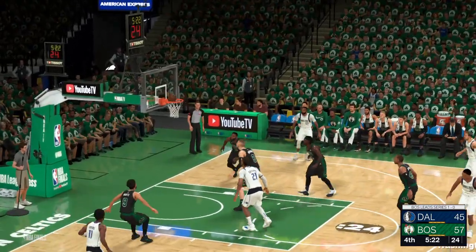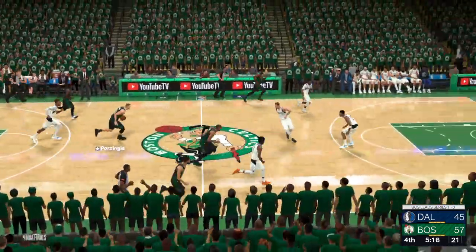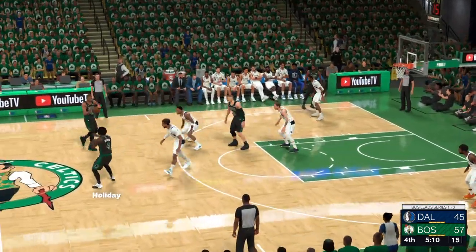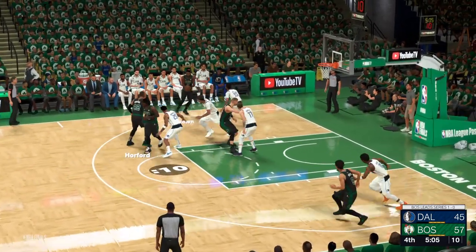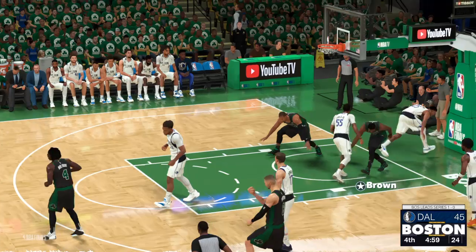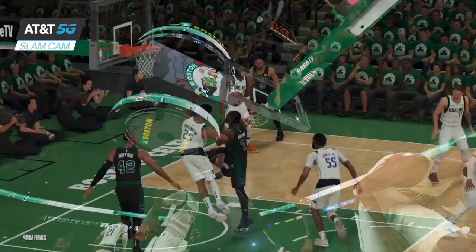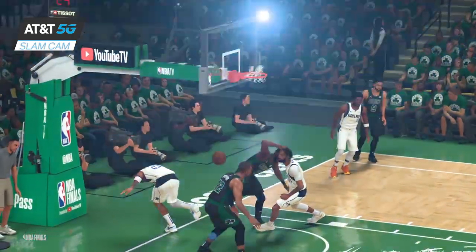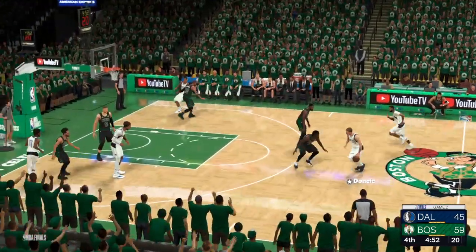Shot from the top of the key. Here's Gafford. That shot is off. Great D that time from Porzingis. Pass to Holiday. Horford with it. It's Brown on the wing. Oh, and a dunk by Brown! This guy, one of the most elite athletes in the game, Jaylen Brown, finishes beautifully. And that replay courtesy of the AT&T 5G Slamcam.